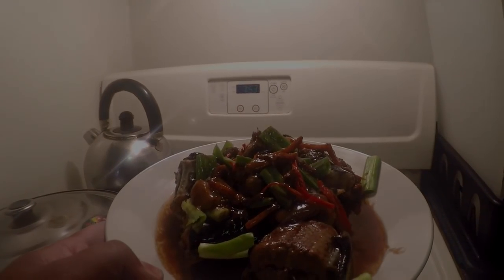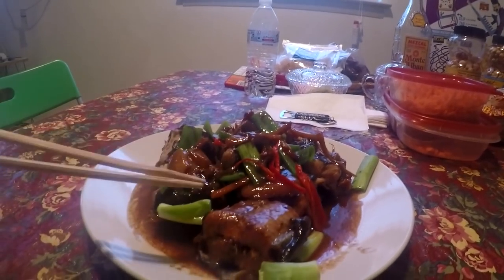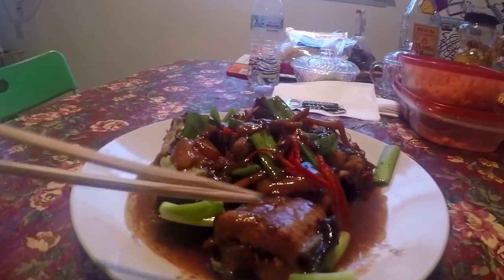我们现在尝一尝吧. All right, let's taste it, man. We got the dish done right in front of us. I'm gonna taste a little bit. My dad is gonna taste a little bit too. I mean, I can tell you already that this thing is going to be delicious, you know.